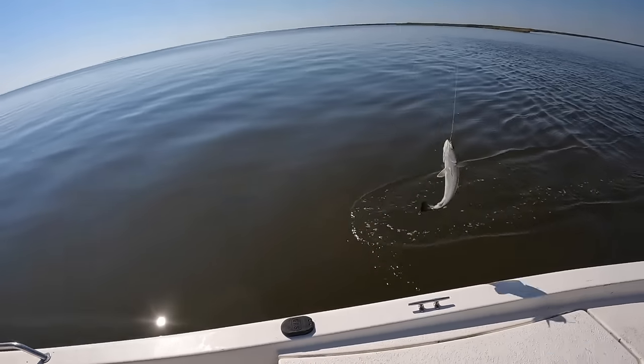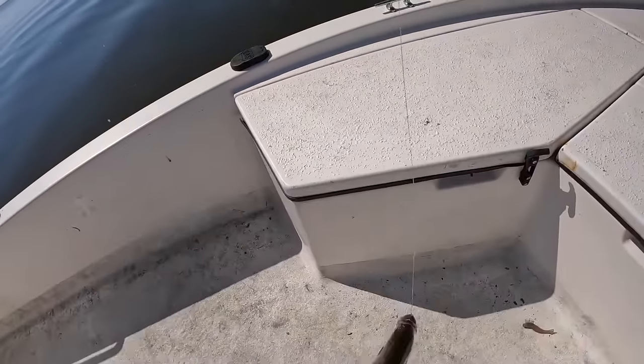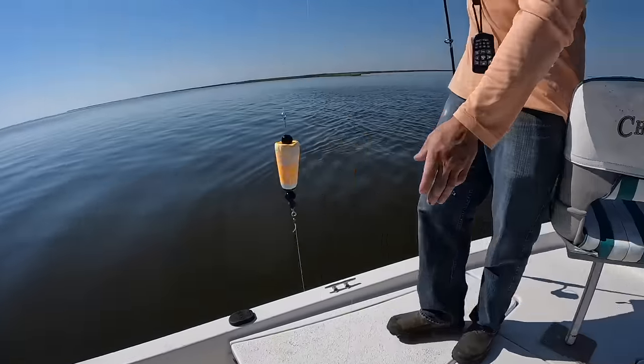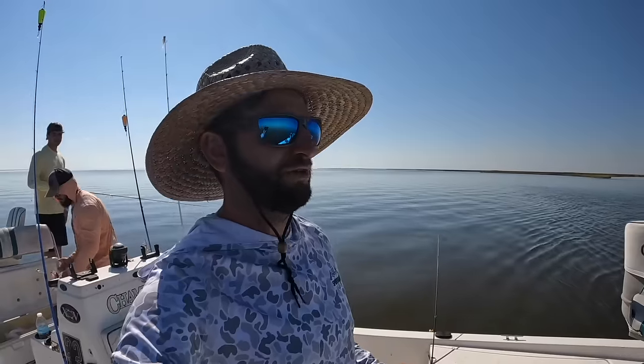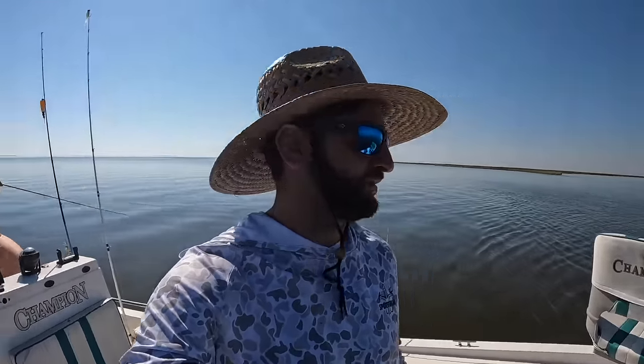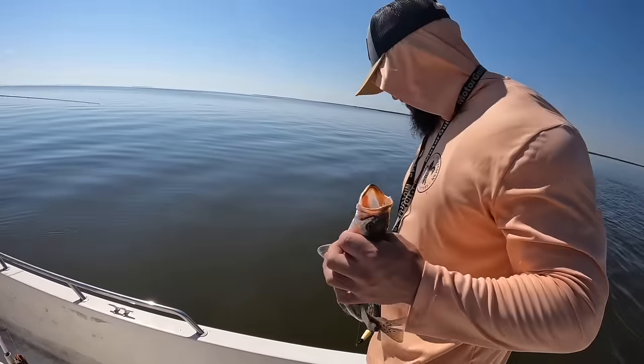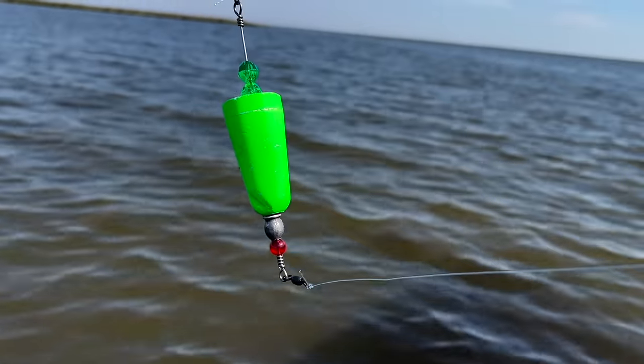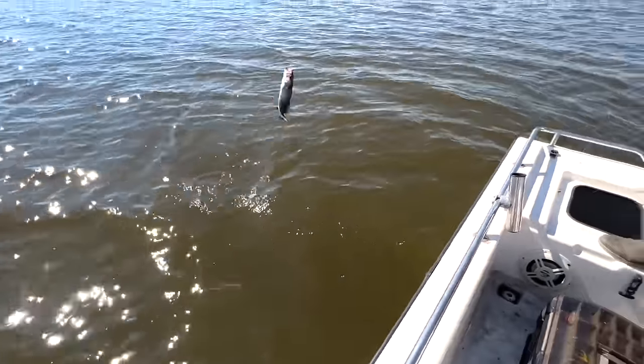All right. First keeper. Yes, indeed. All right, y'all. So that's the first keeper of our target species, what we call a speckled trout. What we're doing today is a very classic Louisiana style of fishing. We're fishing with popping corks. We've got some live shrimp. I've got that old sparkle beetle.